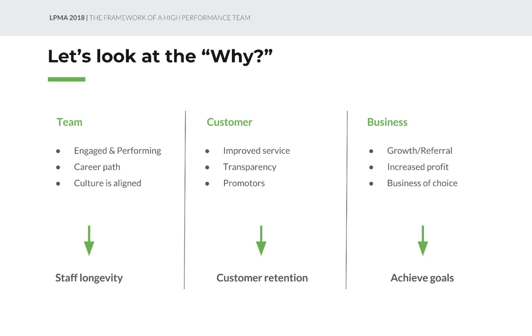So what happens is your business becomes a lot more efficient. You then promote, and I've got down the bottom there, you then promote staff longevity with the business. So you're reducing staff churn because staff don't have to go elsewhere looking for a better job. They have a great job here and they have a career plan in place, and you're supporting them with that.